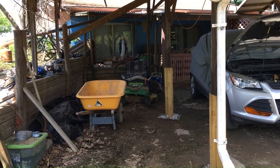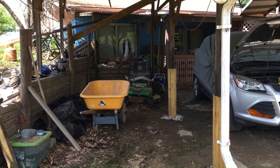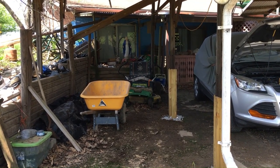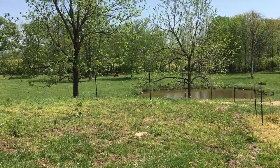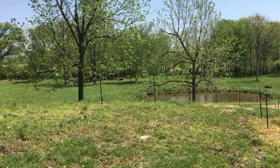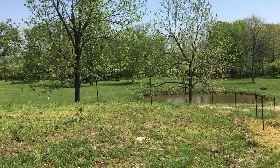Actually, all I wanted to do today was cut grass. Now I don't feel like doing anything, especially if it's hot. Well, the cattle are out grazing again, so that's good. I'm going to go in the house and cool off.